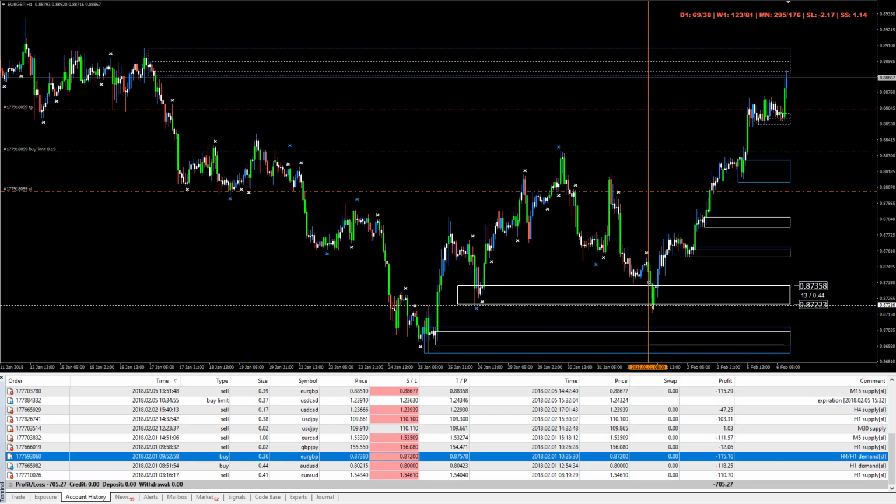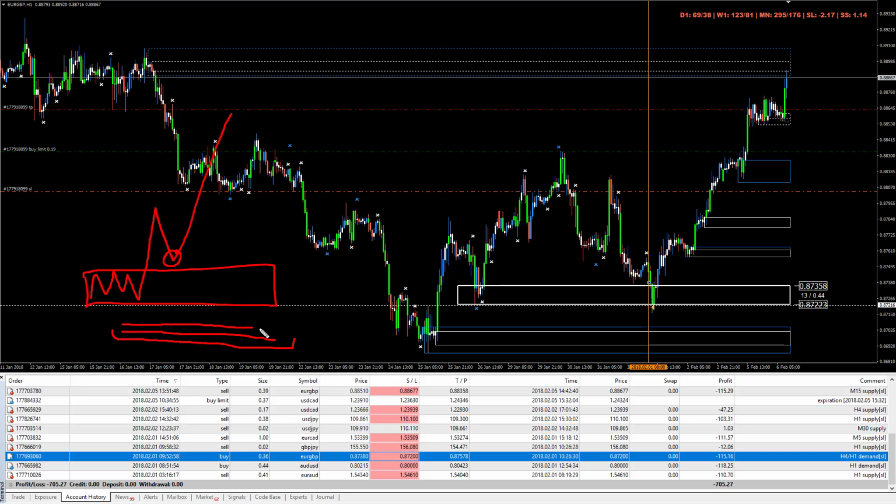Okay, so pullbacks do what? We have an area of demand here. Price accumulates, we leave, it pulls back, and then it moves higher. What is this pullback doing when it comes down like that? We'll go back to our usage of the whole pancake thingy. So we have pancakes here. We'll move our pancakes up to here actually.